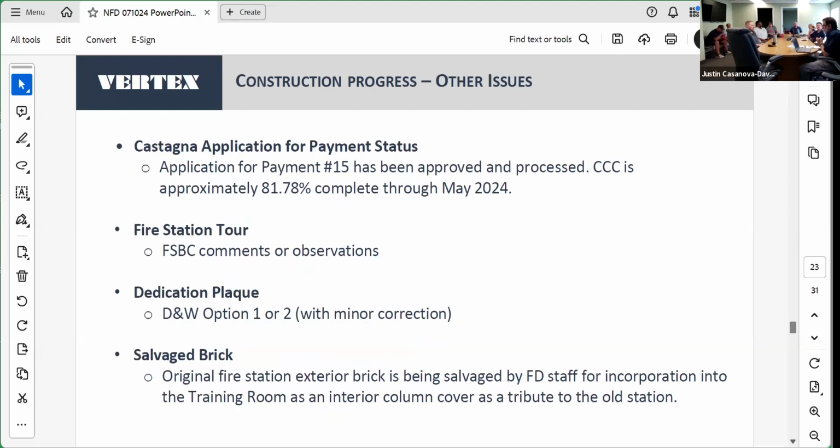Other construction issues right now: through May, and they'll be submitting their June requisition this week. Castani is 81.78% complete with the project. As I mentioned, we had a fire station tour for some of the committee members and the FD. Have this time now if you want. Have any comments, questions, or anything that we can address?